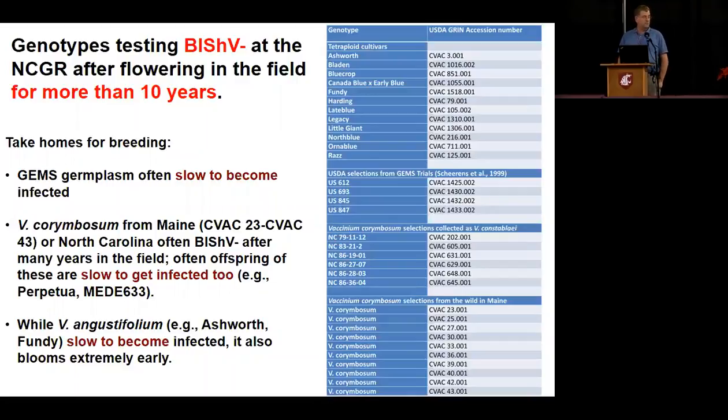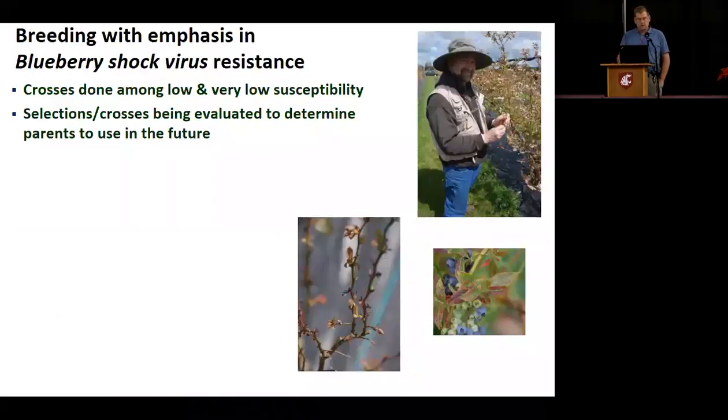Material that's wild species from Maine or North Carolina seems to be very slow to get it. You sort of hate to go back to that kind of material because it's usually soft, the scars tear, they're dark blue, lots of different negative problems, but we have messed around a little bit with those. And as I said before, while the lowbush blueberry Vaccinium angustifolium is slow to become infected, it also blooms very early. But this does give us some material to potentially work with. So we've done a bunch of crosses among low and very low susceptibility materials, germplasm that's slow or really slow to get the virus. And we keep evaluating selections.